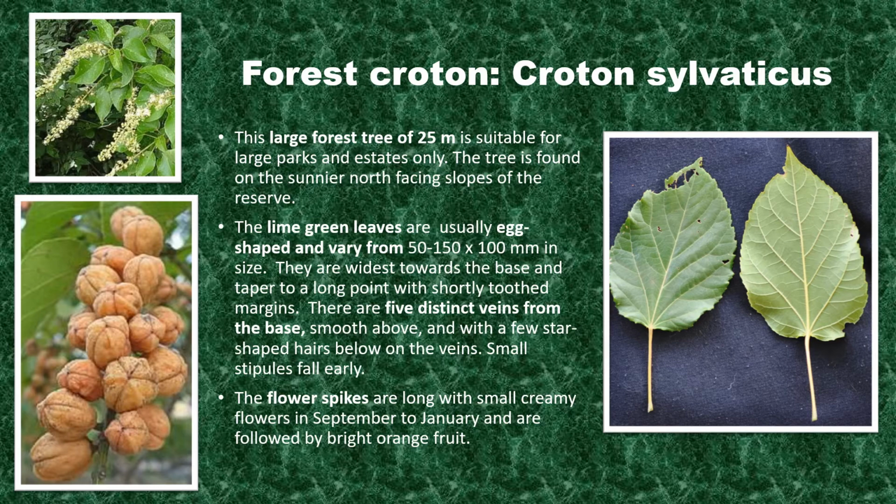Another distinctive characteristic is they are 5-veined from the base. As you recall, the elm family was 3-veined from the base. They're smooth above and with a few star-shaped hairs below on the veins. Small stipules. A stipule is a little flap of tissue at the base of the leaf petiole, which falls early. Flower spikes are long. They're typical croton flower spikes. Small creamy white flowers are found in September to January, and these are followed by bright orange fruit.